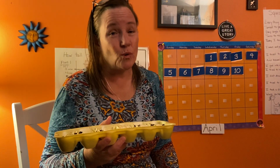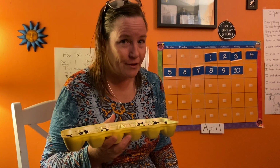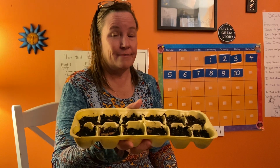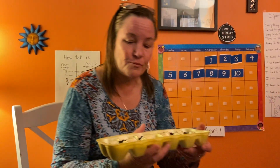Remember I said these were old seeds? It might take them a little longer. I'm not positive if they'll even grow because like I said, they were old from last year. We'll have to see. So we're going to put those in the window later on and we'll check on them later.